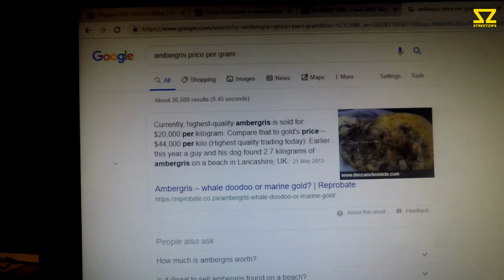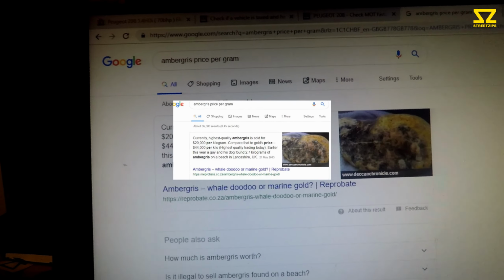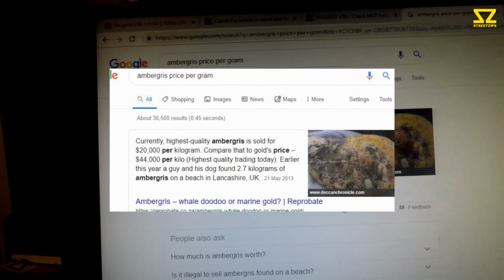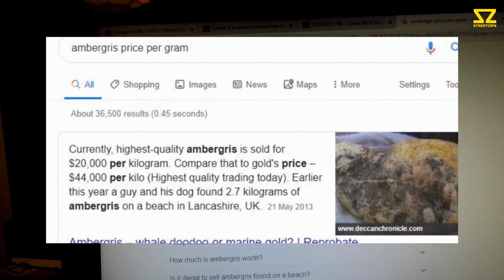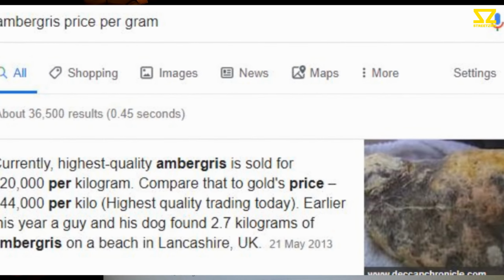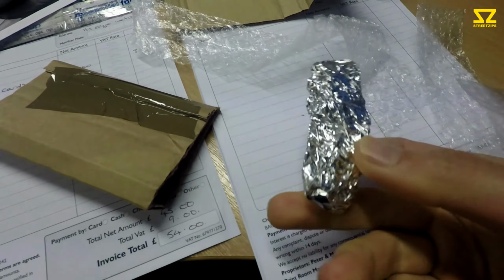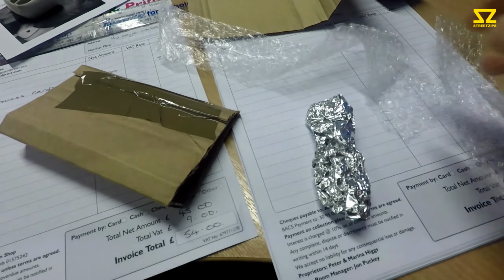Okay, so I just found this on Google. Currently highest quality ambergris is sold for $20,000 per kilogram. So that's, what's that, $10,000 a pound. Whoa. So if it's the high quality stuff, that is worth $90,000. Just packaging up the pieces. It's like a drug lab or something.